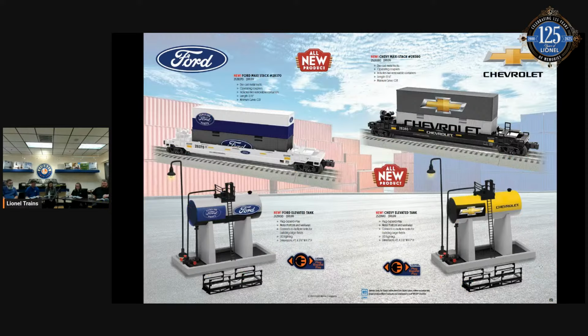All right, moving into our Ford and Chevy licenses. Again, adding on to some great items that we've been doing year over year in their great colorful branding. We have the Ford Maxi Stack with the genuine Ford parts logos on them, and the Chevy Maxi Stack, again, with their great logos on there, carrying all their parts as they go down the rails. Then we have the elevated tanks at the bottom again, much like the other ones. Paint schemes following along with the Maxi Stacks and the items that have been done in the past. So we'll mix in great with the stuff that you already have and just continue that collection.